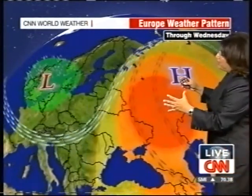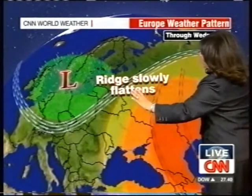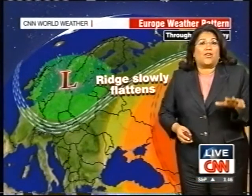As we head through the next couple of days, this big area of high pressure will start to break down. What does that mean? That means that this mountain of air that has been blocking all of the weather coming in here from the west will begin to ease up just a little bit. The winds maybe won't be so much out of the south, maybe a little bit more of a westerly component. That's going to help clear out the air just a little bit for you there in Moscow.